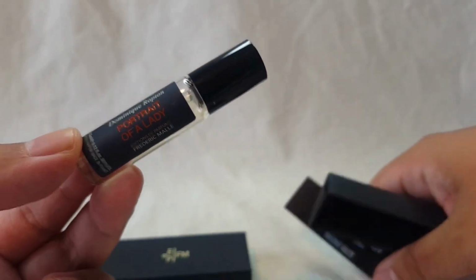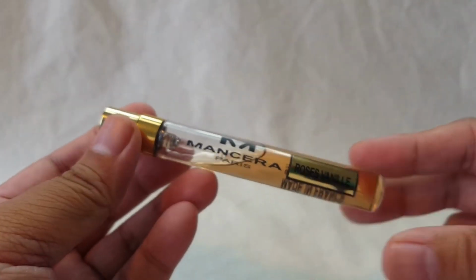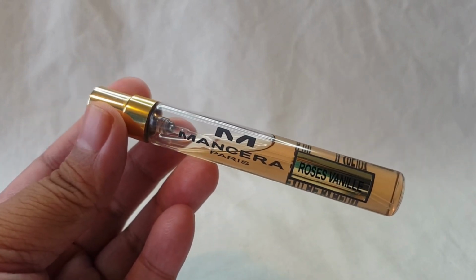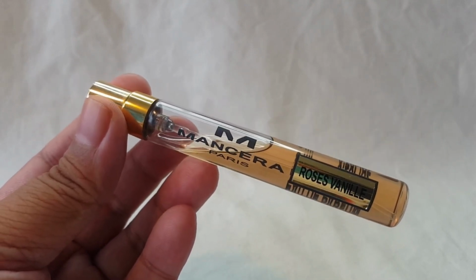And finally, in number 1 spot, my favorite rose perfume is from the House of Mancera, and it's called Roses Vanille. This is a fragrance that grew on me. At first, I was unsure because of how strong it was, but I've been wearing it and testing it, and I think this is my favorite now, you guys.